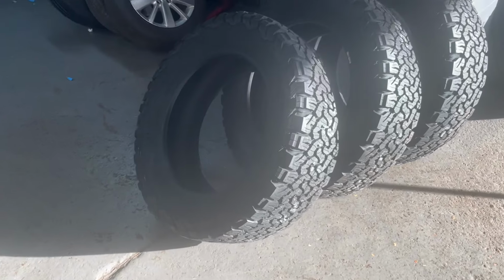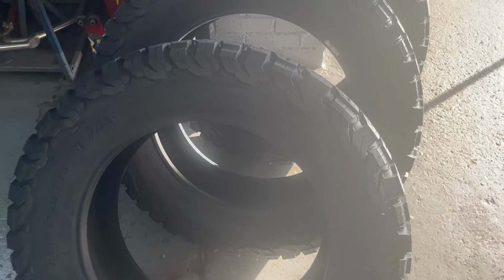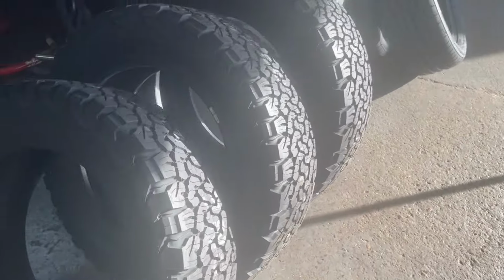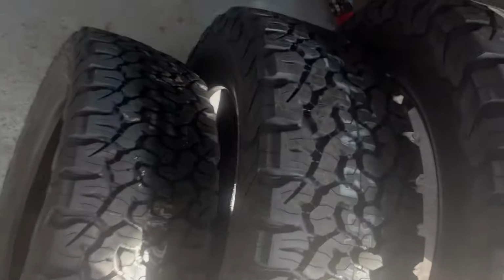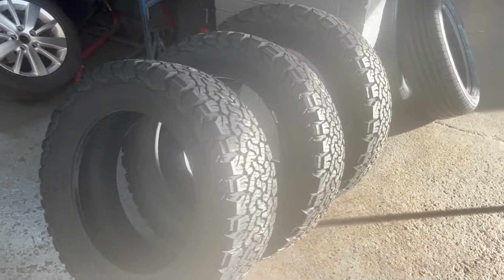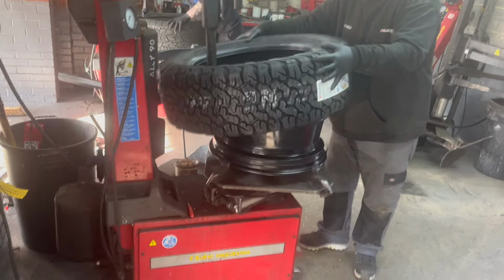So these are the tyres I've got guys. These are 275 60 20s, BF Goodrich. That's what's going on. Now we'll put the new tyres on.